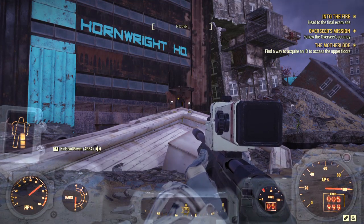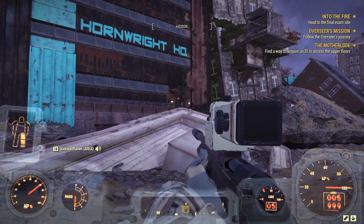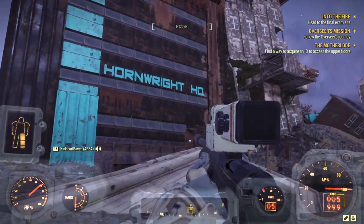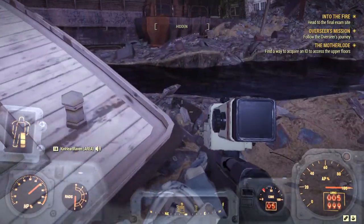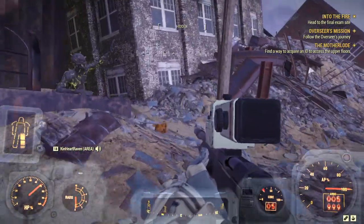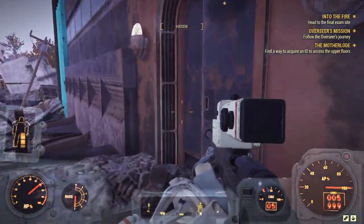In our last adventure, we got the physical exam out of the way for the fire breathers, and I have attempted to do this mission twice, and it has error-coded me both times, so hopefully third time's the charm. But we're going to investigate the Hornwright HQ. Right now, we're trying to acquire an ID to the upper floors. So let's hope we don't error code one more time.